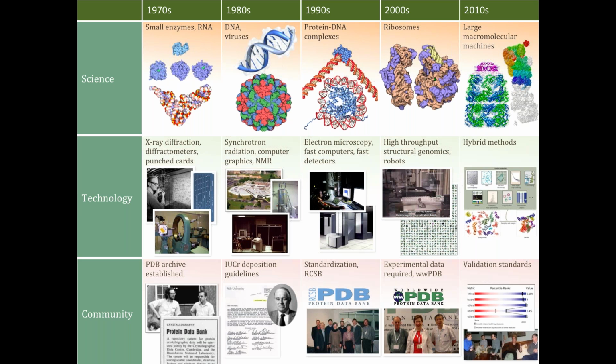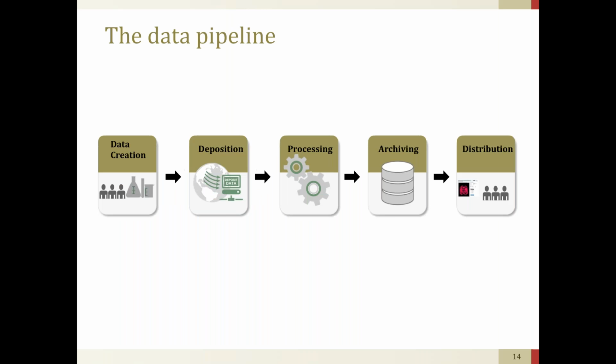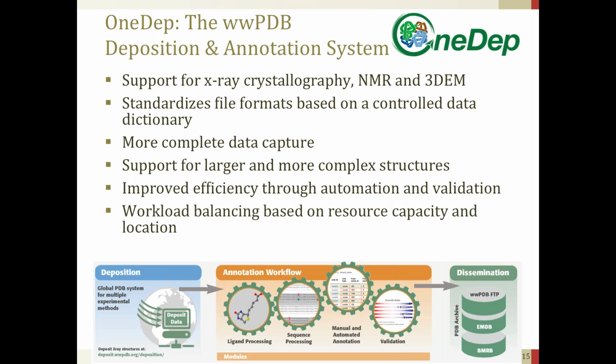Okay, so now we have a PDB. How exactly are the data processed? The PDB has a long history of evolution in the area of data processing. So the pipeline consists of first the creation of the data in the lab by the research scientists. Then once the data are created, it's deposited in the PDB. It's processed, which we're going to talk about how that's done. It's archived and it's distributed. And this pipeline is true for any data project. You have to consider all these aspects and how you're going to handle them.